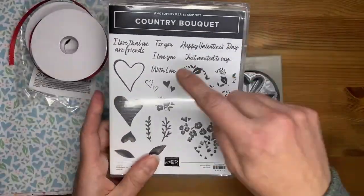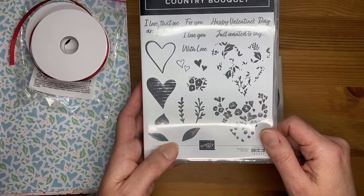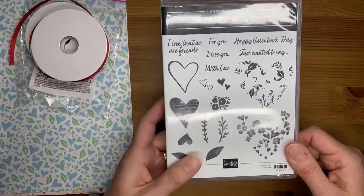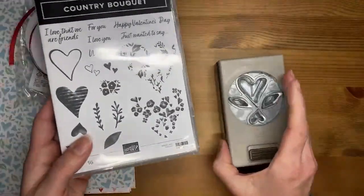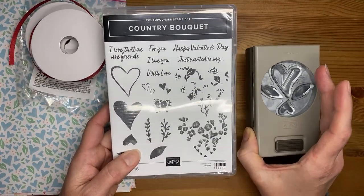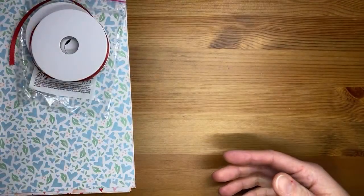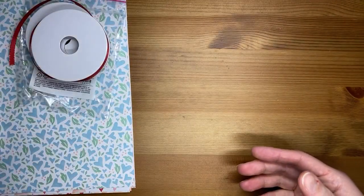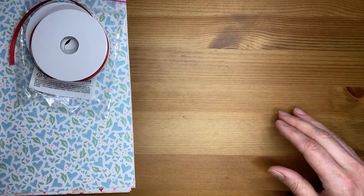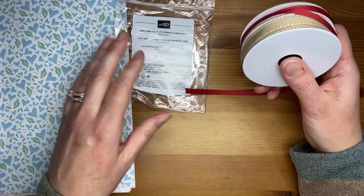So the little outline heart does fit around the striped heart. So if you wanted to stamp them together, you can, but you certainly don't have to. But it's a cute little stamp set. And punch, again, it's called Country Bouquet for the stamp set, and it's the Country Bouquet punch. So Stampin' Up! is starting to name their stamp sets and punches and dies the same thing, which makes it a lot easier for those of us like me that can't remember anything. Makes it a little easier for us.